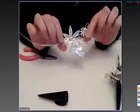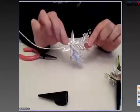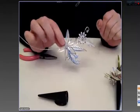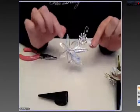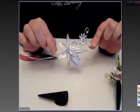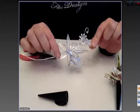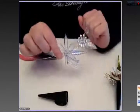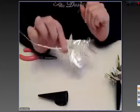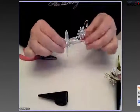So although the cost may seem a little higher than just a package of the single stemmed foliages, when you start breaking it down and see all the different ways you can use it, then it becomes affordable and it makes more sense to maybe invest in a few of the fancier foliages that we provide. And they're absolutely beautiful, and they're just a lot of fun to work with.